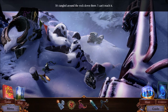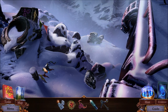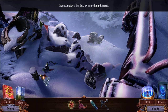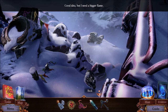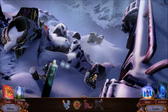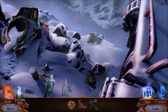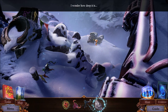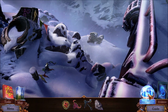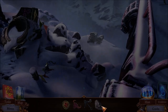Okay, those stones... this is tangled. I wonder how deep it is. Do I use the lighter to undo it? No. Good idea, but I need a bigger flame. Okay, so I'm going to use hairspray here and the lighter to melt the rocks, because obviously that is the important item for me to grab. Some rocks. Definitely. I was just thinking, what would I do in this situation? I'd grab rocks.